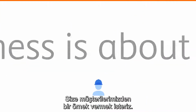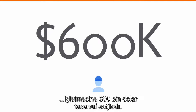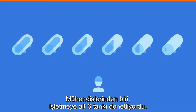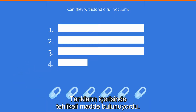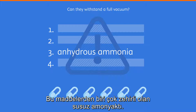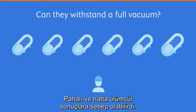Here's one example about how one of our users saved his company over $600,000 in new equipment using Knovel. An engineer was inspecting 6 vessels to certify that they could withstand full vacuum. The vessels contained dangerous substances, including anhydrous ammonia, a very caustic substance. The mechanical failure of any of them could lead to catastrophic, expensive, and potentially lethal consequences.